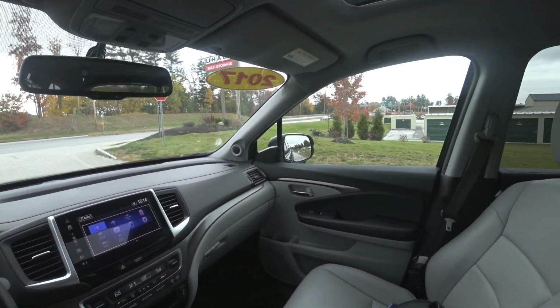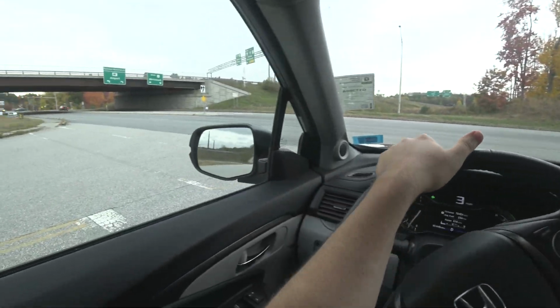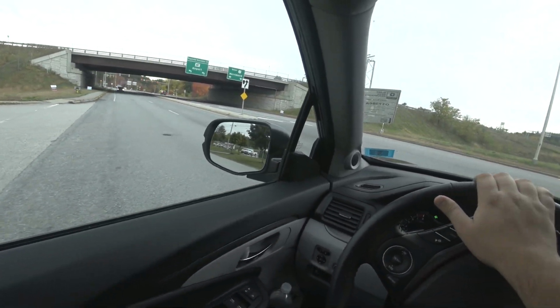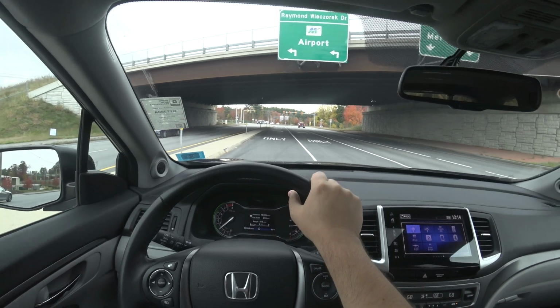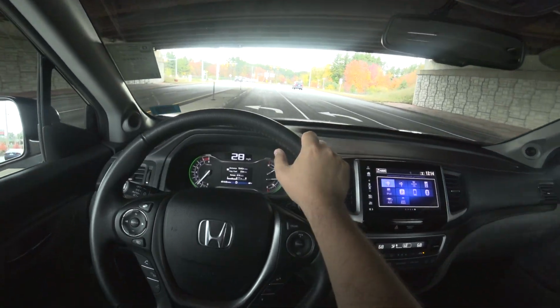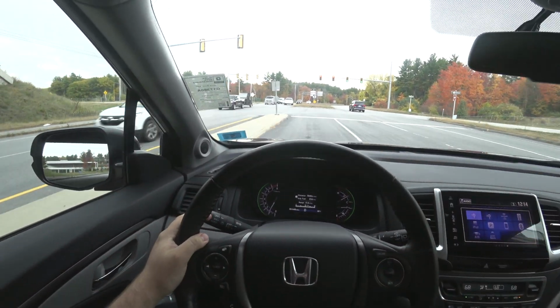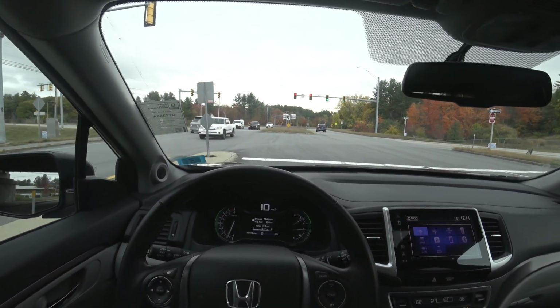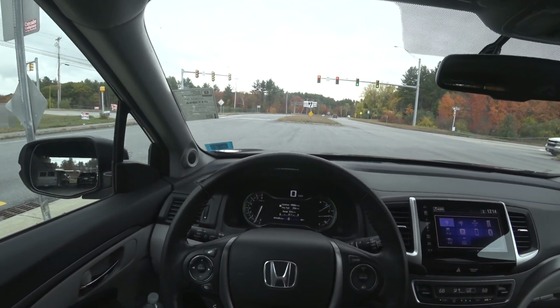The Pilot is one of the most popular SUVs on sale. I see them all over the place. Matter of fact, there's one right there, same gen and everything. They are really fun to drive. That's something that surprised me. The V6 has a ton of power, and it sounds absolutely phenomenal.